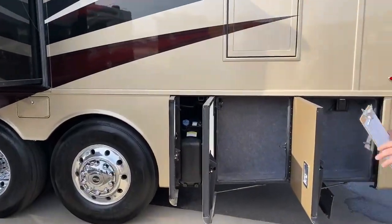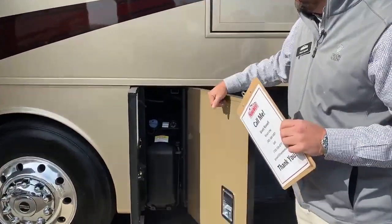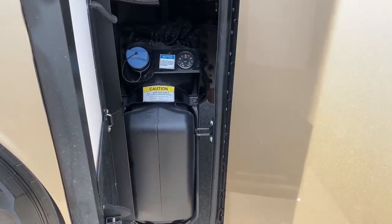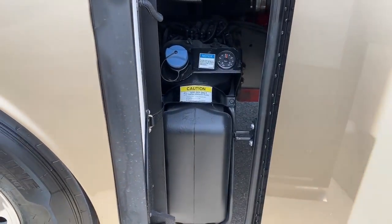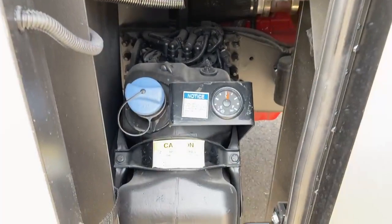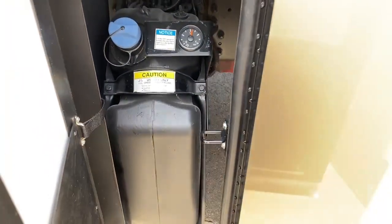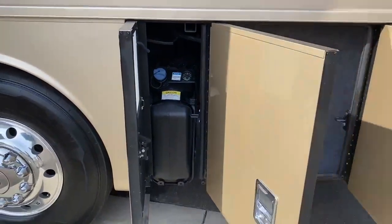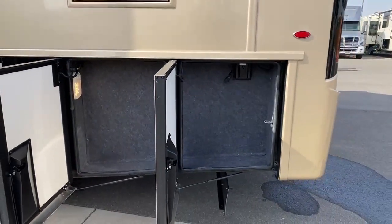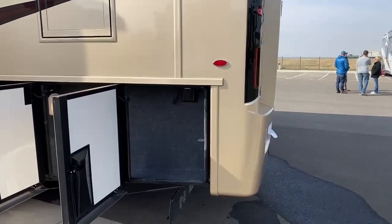We've come down to the next bay. This is your diesel exhaust fuel storage. The DEF is 13 gallon, and you've got a 100-gallon fuel tank. That's fillable from the other side. That's just where it's located. We've got a couple extra storage compartments here. We come around back.